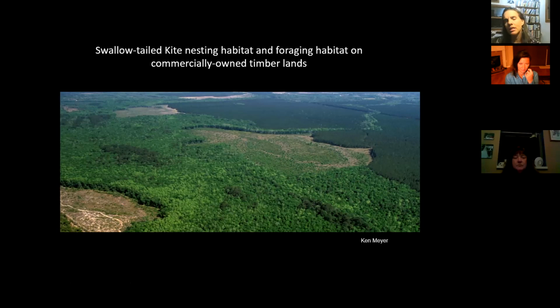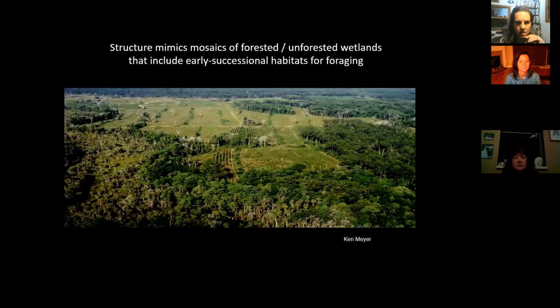By working with these timber companies, we can identify the areas that swallowtail kites are using presently and protect those areas, see if they can leave them out of a harvest plan, or maybe buffer them, or in the future plan on leaving sections. It doesn't have to be many trees, but what they really benefit from is this diverse structure of the forest. So if you look across here, there's a lot of edge.